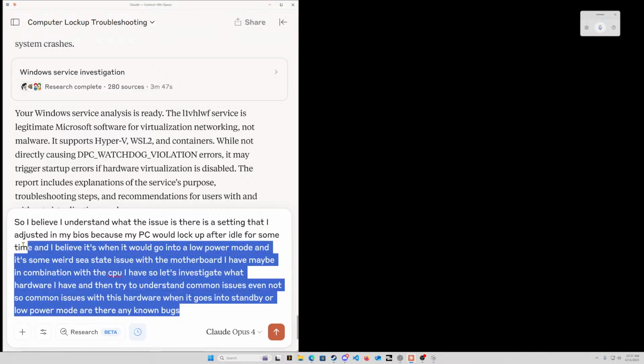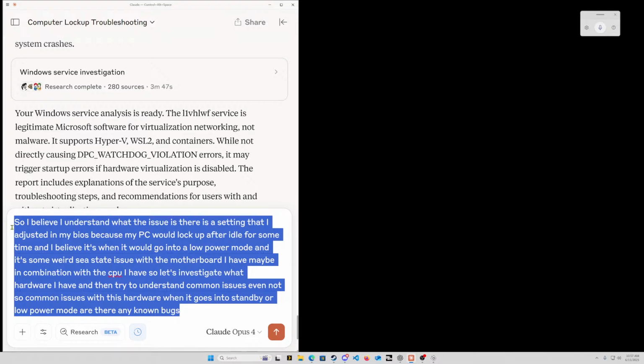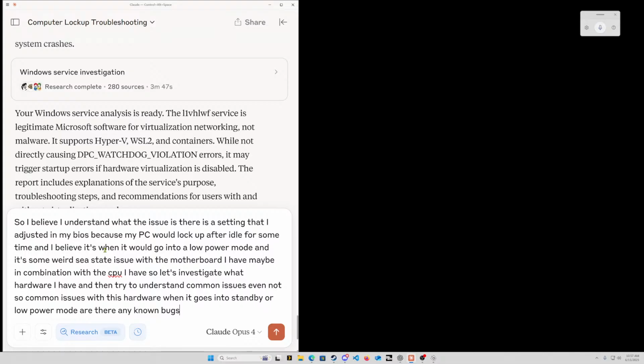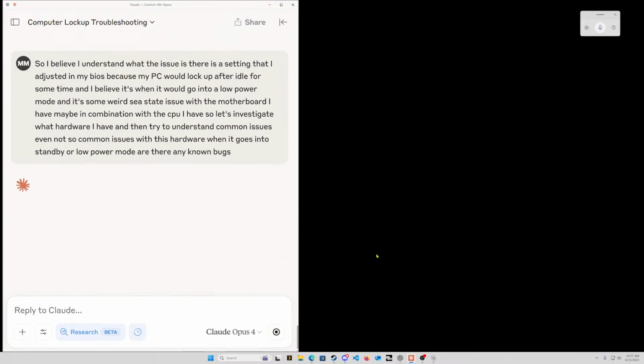I'm going to copy this because last time I turned on research, it deleted it. So now I'll paste it back in, get research turned on, and send the message.